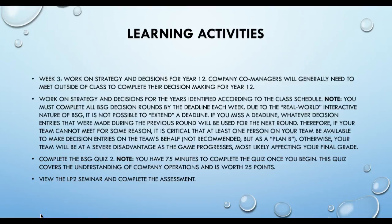So in week 3, you're going to work on strategy and decisions for year 12. Company co-managers will generally need to meet outside of the class to complete their decision making for year 12. You're going to work on strategy and decisions for the years identified according to the class schedule. Guys, please keep in mind that I cannot extend a deadline on the decision rounds.